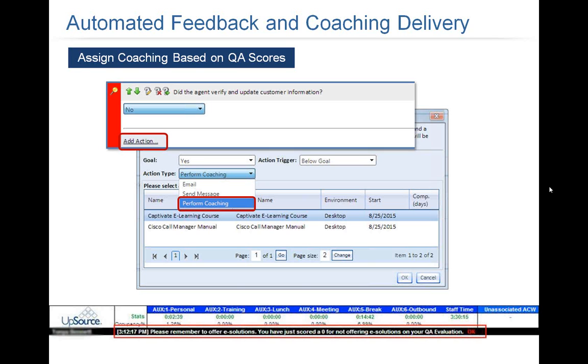So one example here, at the bottom, this is one of our customers, Upsource. They don't offer e-solutions, and the QA person is filling it out, and they put a no. As soon as they finish that evaluation, it sends a message to the agent saying, please remember to offer e-solutions. You've just scored a 0 for not offering e-solutions on your QA evaluation. And they have to acknowledge it and click OK. Any message you send to the ticker, they have to acknowledge, and you get a report of who acknowledged what. You can never say, hey, you never told me.